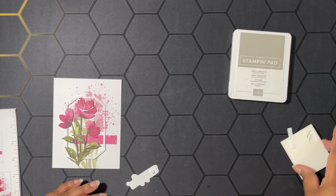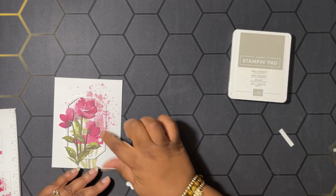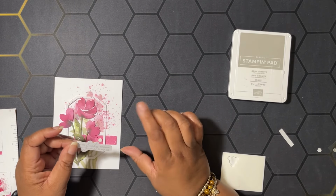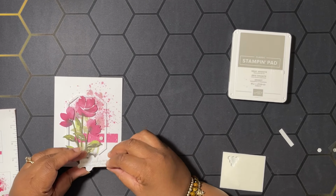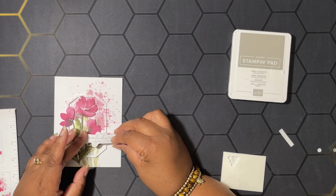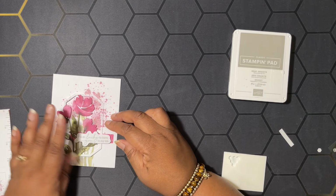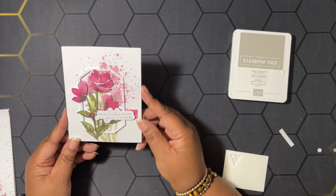Oh, it's telling us to put one more dimensional, but they didn't want us to put it on the sentiment. It goes right there. So they had us put it on the sentiment on this side because they know it's going to be free. But on this side, they wanted you to put it on the card so that you won't get it in the wrong spot. So we're going to just add this on here, like so. Like that. And that is the first card done.